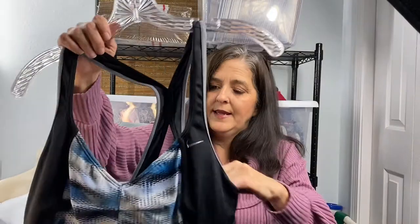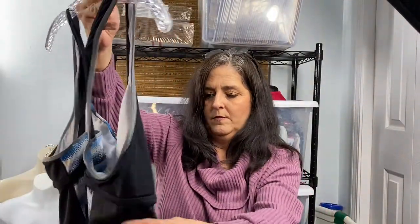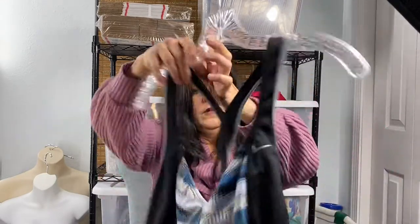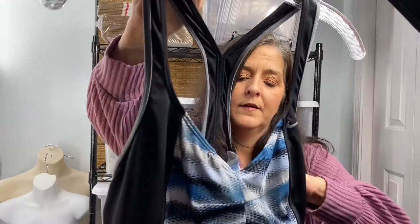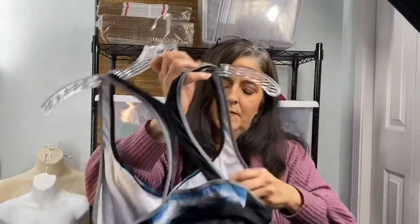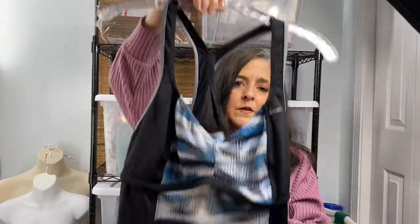Okay, we have this Nike top. Is this Nike? I thought it was Nike. Y'all, give me a minute. Yes. Just a Nike racerback tank. It doesn't really have a built-in bra, but it does have a little thicker area, not wire, around the bottom of the breast area.